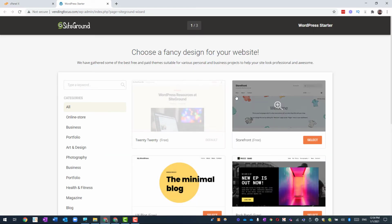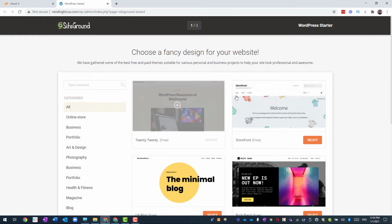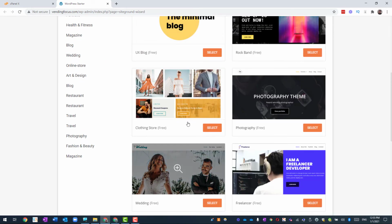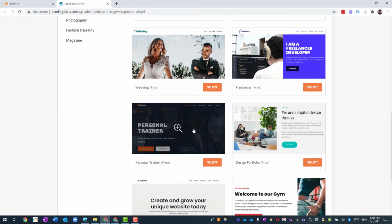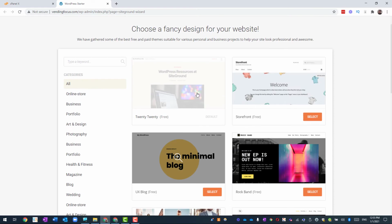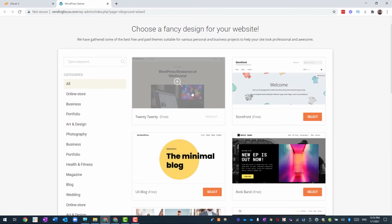And you can choose a design. What I would say here is don't get lost, okay? Probably the minimal blog is quite a nice simple one. I've not used it personally because these change all the time, but I would just go for something simple, because what you don't want to do right now is get lost in design. That's the last thing. You could just use the 2021 and that would be nice and straightforward.